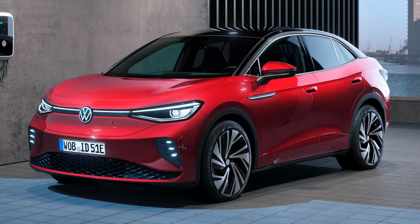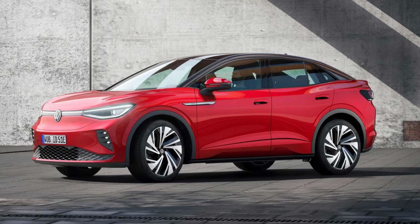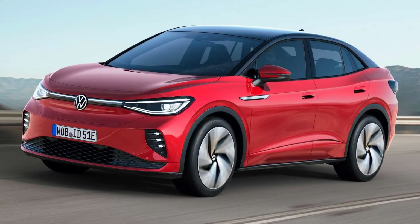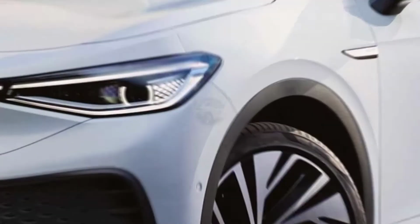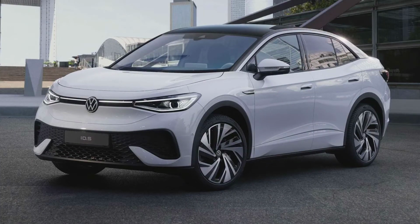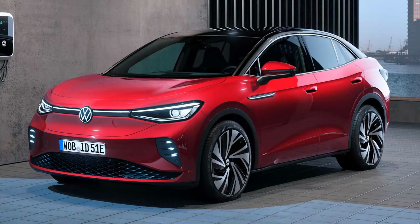The ID.5 GTX gets a dual motor, all-wheel drive configuration that pumps out 295 HP, rocketing the EV crossover to 62 mph in 6.3 seconds with a top speed of 111 mph. VW says the Pro Performance is projected to offer up to 323 miles of range on Europe's forgiving WLTP testing cycle. The GTX is a bit lower at 298 miles. Helping the ID.5 deliver its range is a sleek 0.26 drag coefficient, which is 0.02 better than the ID.4.